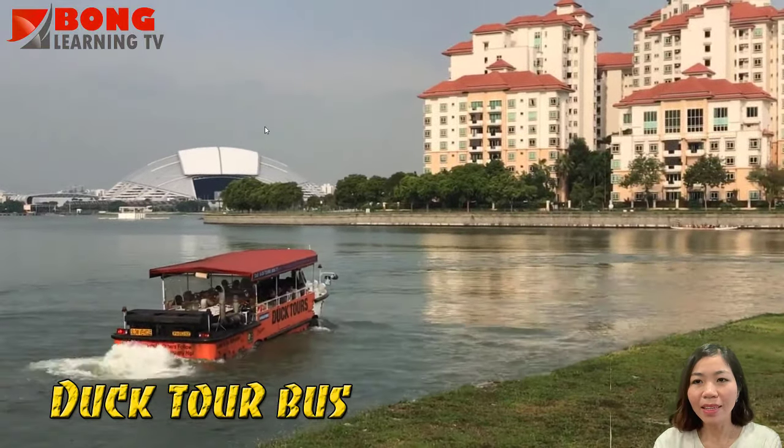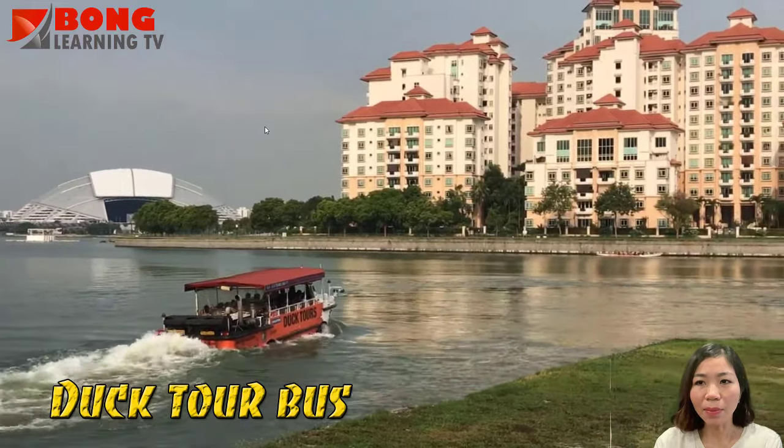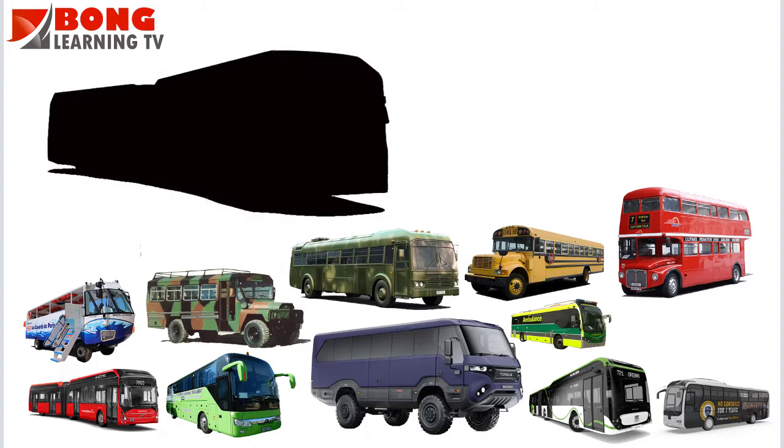Duck Tour Bus. Combining land and water travel, the Duck Tour Bus is an amphibious vehicle that can navigate both streets and waterways.